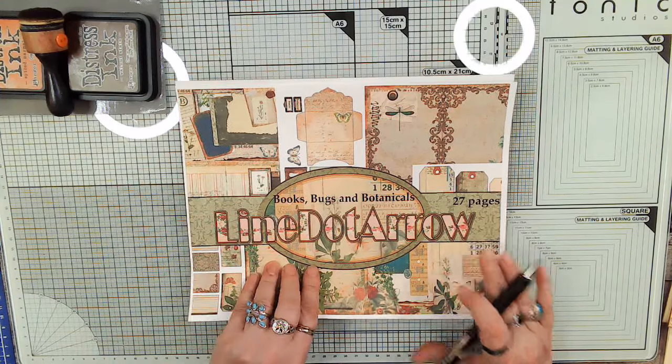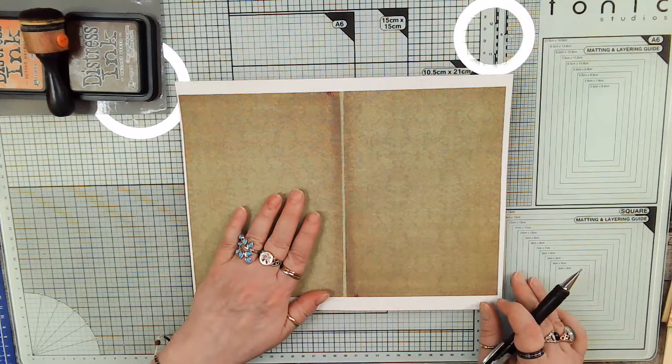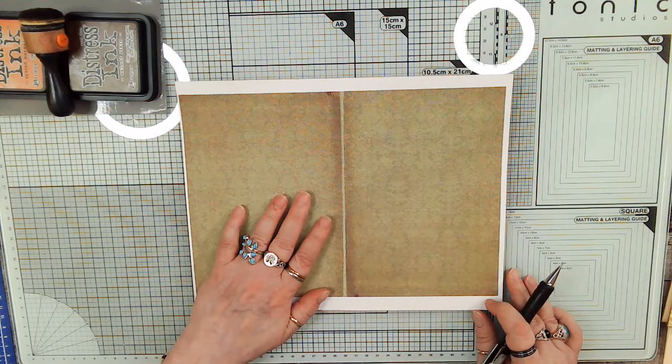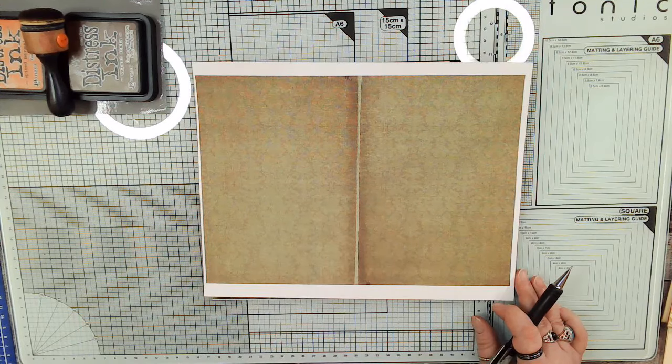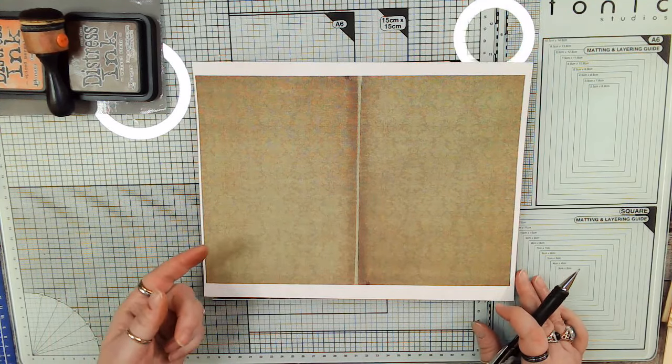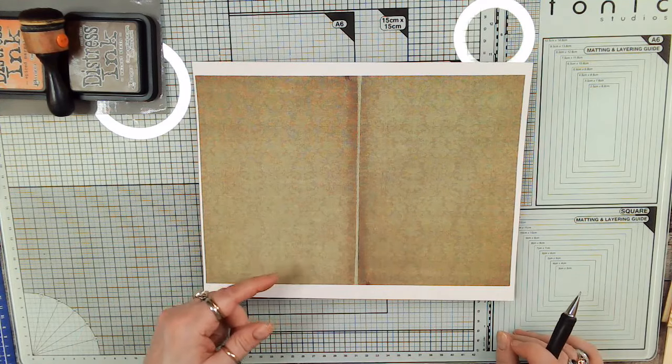All right, so now the other thing I wanted to talk to you about real quick are the papers. I left this one untrimmed just to show you. Like I said, I'm not going to do a flip through. I'm just going to talk to you about this for just a second with the printing. Now, I know I've talked about this before, but I don't remember when the last time was that I did it. So I'm going to do it again.